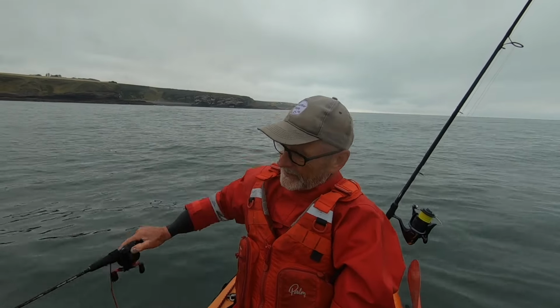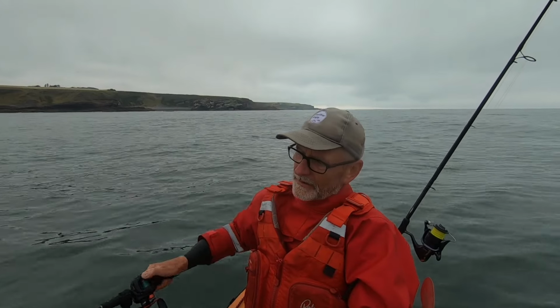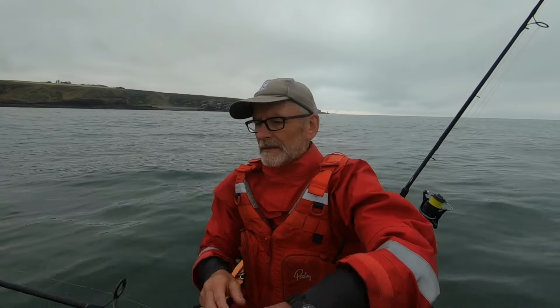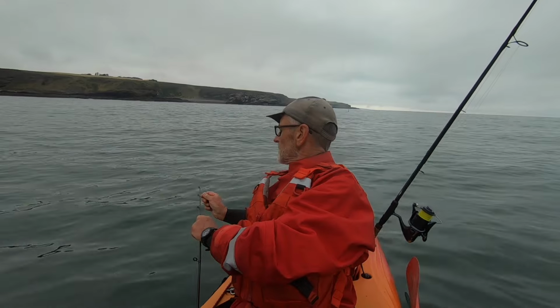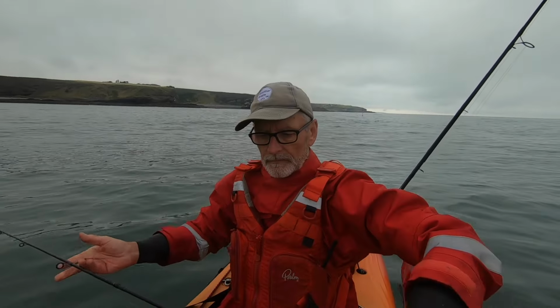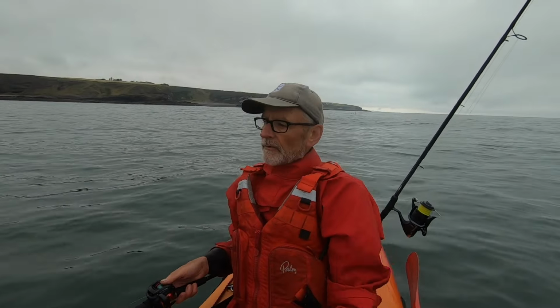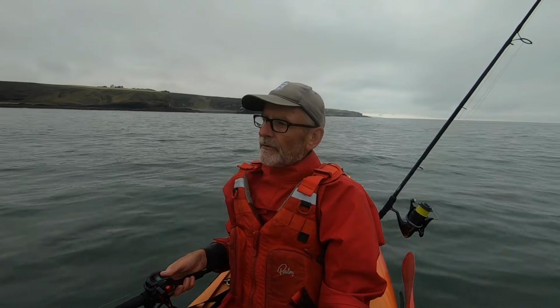Now then, another tangle strikes again. What's going on here? Oh yeah, tangle. Should I be filming this? Yes, I should. It's everyday fishing. There we go. I think as I've been bringing the rod up and down, I'd managed to hook a loop around a ring at the top there.